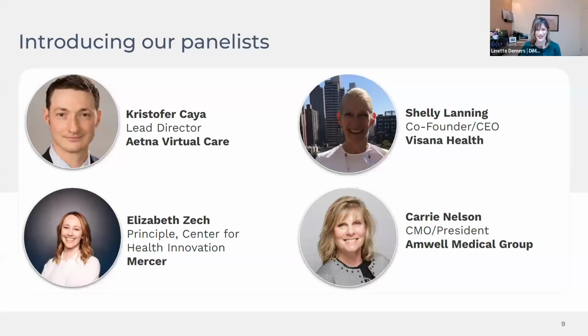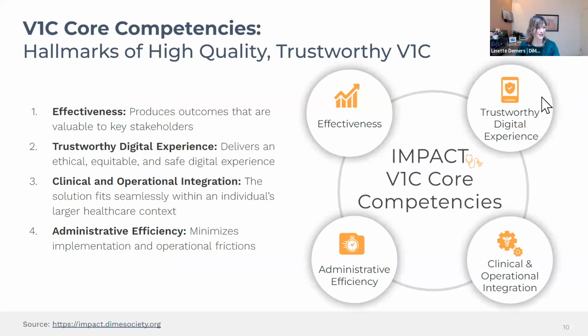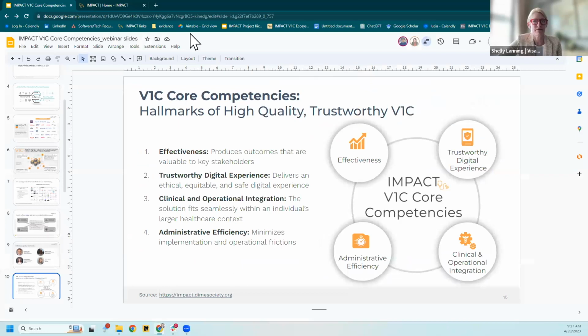So true. Okay, so we've been talking about the tool and how excited we are about it, and now it's time to give you a tour of what we're talking about. So let's go off of this one. Everybody see, am I sharing the correct screen? Yes, okay.